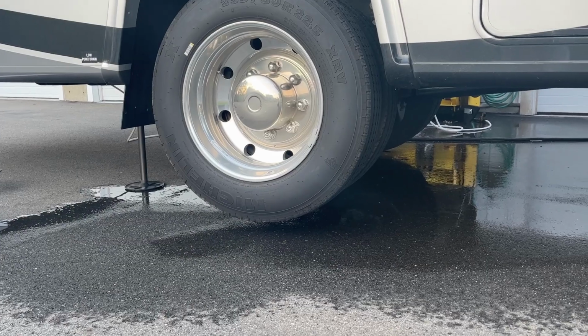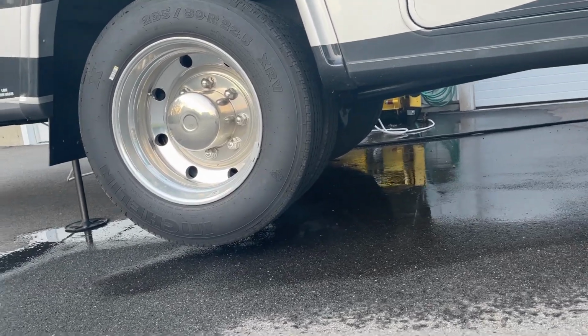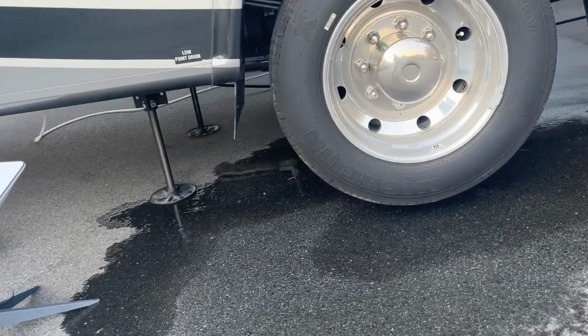I do want to make a quick note. As you guys will see, we had a little bit of an incident where we had our jacks come all the way up, right? And the back tires completely came off the ground. We're having leveling issues. Back tires are literally off the ground. So I had to go outside.